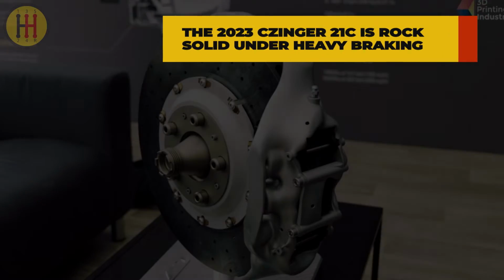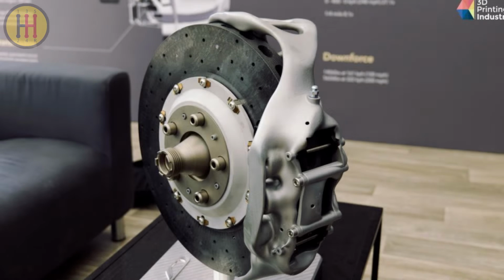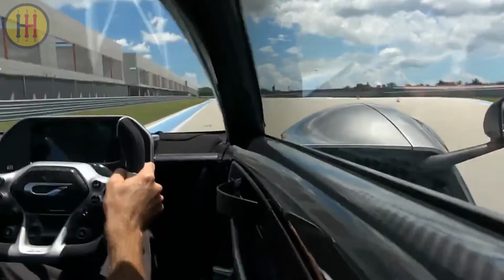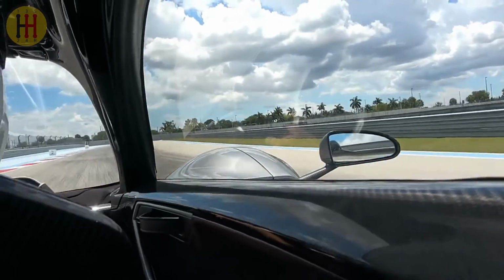The 2023 Czinger 21C is rock solid under heavy braking, with massive 16.1-inch front and 15.4-inch rear carbon ceramic brakes, shedding any speed the twin front electric motors and the 2.8 kilowatt-hour battery can't recoup.